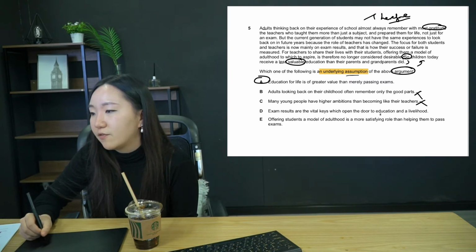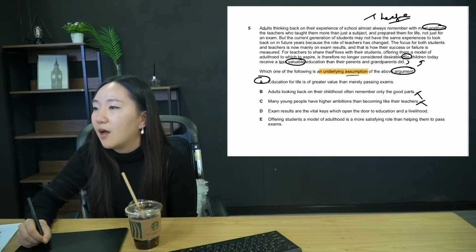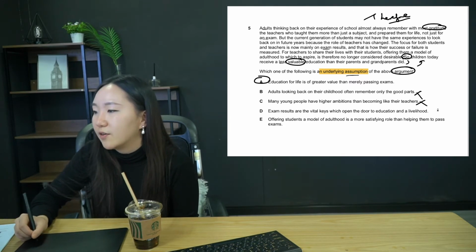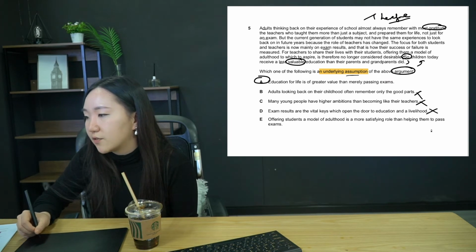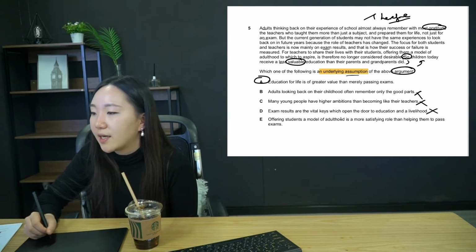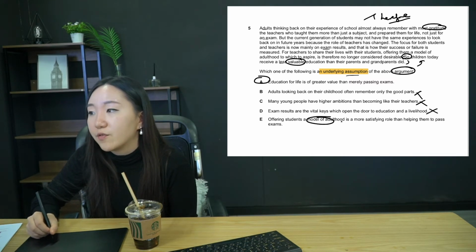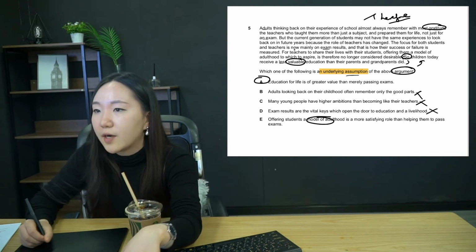Exam results are the vital keys. You can even check this just by looking at anywhere that exam results come out, and you can see that it's not just for an exam. So obviously we don't really care about that. Offering students a model of adulthood as a more satisfying role than helping them to pass. We're not looking at it as a goal. We're not looking from the point of view of that. We're trying to prove this last sentence. Okay, I hope that's all right.